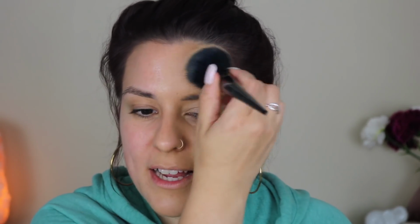All right, so this actually layers quite nice. I do like the texture on the skin. I feel like it absorbs nicely. It doesn't look like it's sitting on top of my skin at all. It does look nice and dewy and hydrating without looking too heavy or too oily.